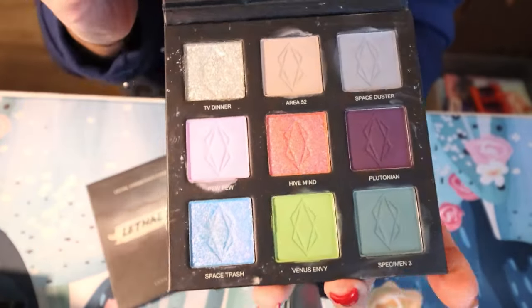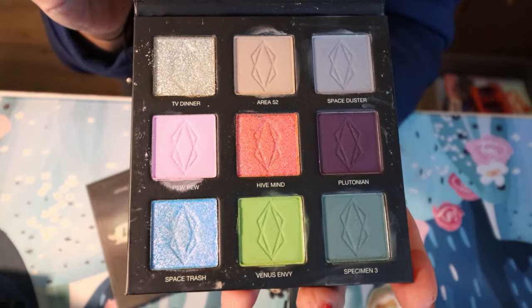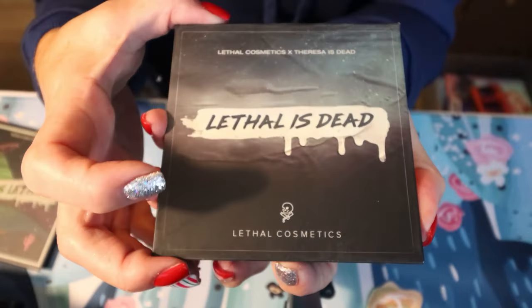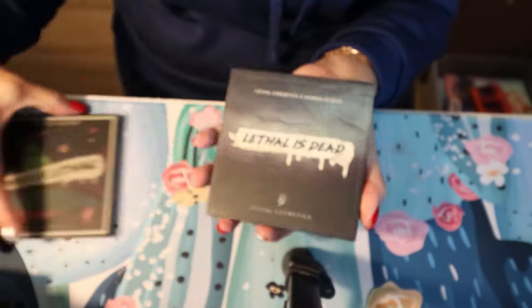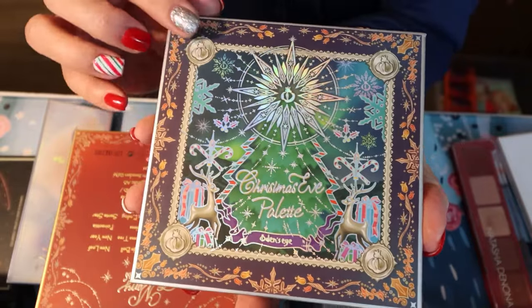The first one is Teresa is Lethal. These are both in collaboration with Teresa is Dead here on YouTube. Really, really love both of these palettes. This was the first one, Teresa is Dead. This one I've really created some fun looks with, and I do like both of these palettes, so I'll be keeping both.